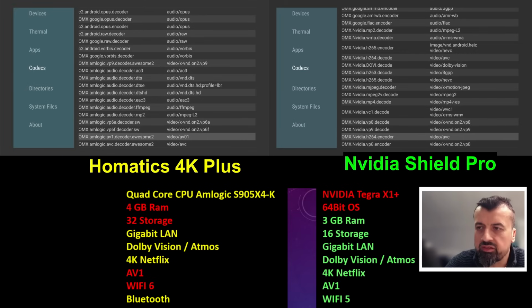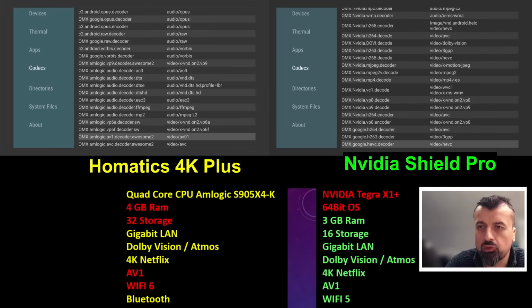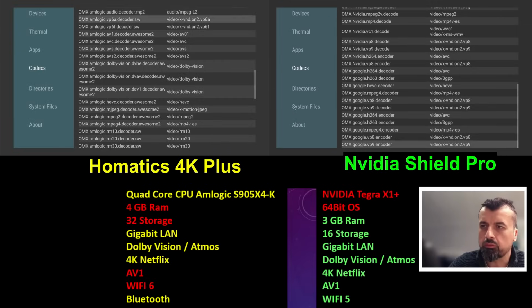Here, for example, we can see the Hermetics box does support AV1, which is unfortunately not supported on the Nvidia Shield Pro, but both do support Dolby Vision and Dolby Atmos.